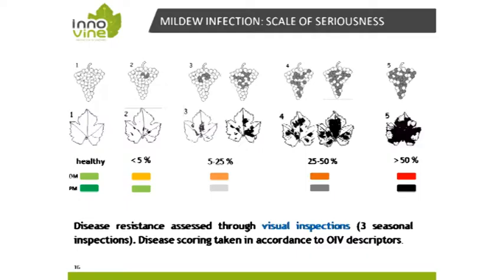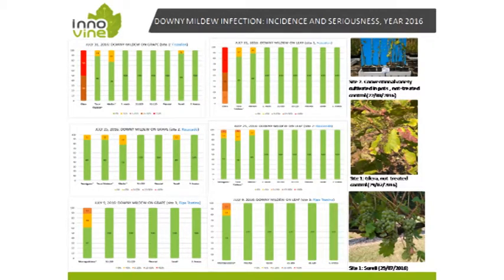This is a summary of our observations. On your left, you have the symptoms observed on bunches, and on your right, on leaves. No symptoms were observed on resistant varieties in Site 3 in the central part of Italy, while a mild infection was observed on bunches of Sorelli. About 6 to 11% of bunches display symptoms of attack, but with less than 5% of seriousness, while the non-treated control, which you can see immediately on the left in red color, was severely damaged.